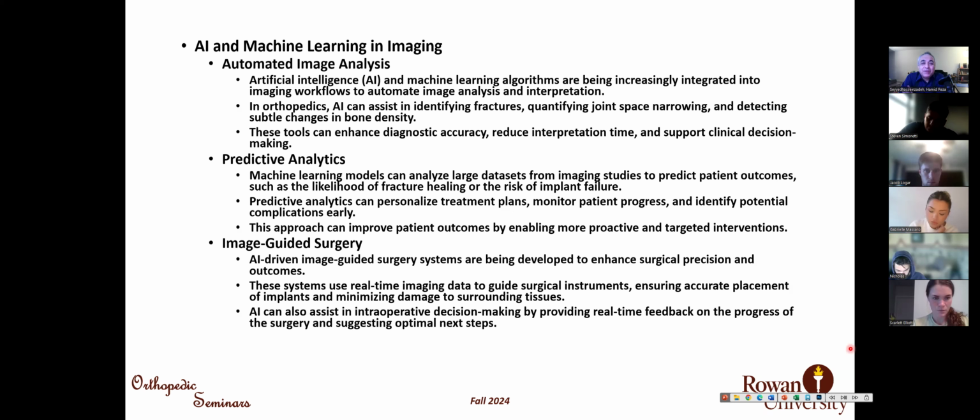We can use them for different purposes. We can teach them for analyzing the images for us, and people are working on it, but up to maybe 1 month ago that I checked it, there is no platform, no software, no AI that can interpret the imaging correctly. They can interpret it, but they can interpret only a specific aspect.